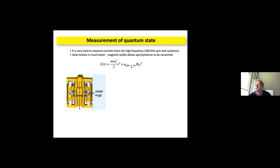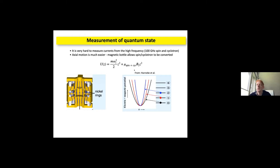So what can you think of? As you change the number of quanta in the cyclotron motion or the spin, this is changing the trap frequency that's felt in the axial direction because it modifies this term here. This is actually the number of quanta in the other motion, the radial motion, but it's telling you about what the frequency will be because the curvature of this potential changes in the axial degree of freedom. So that's basically the techniques that are used.